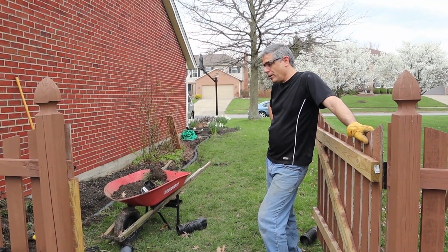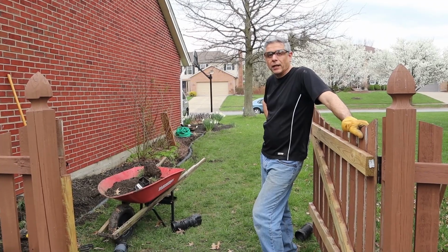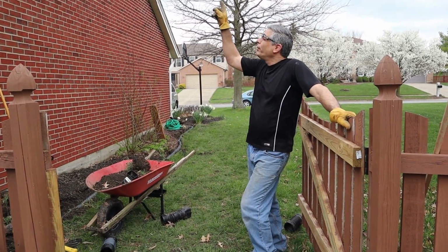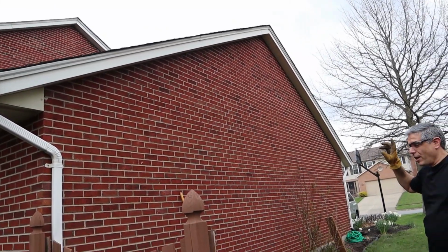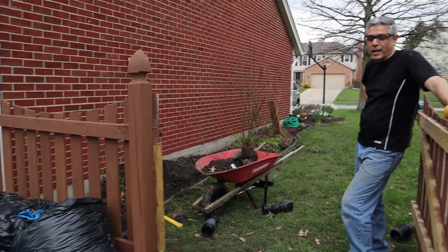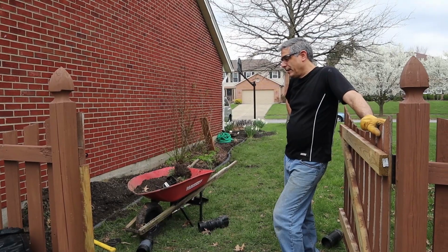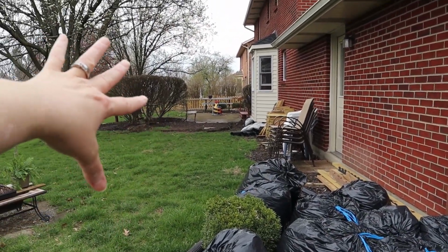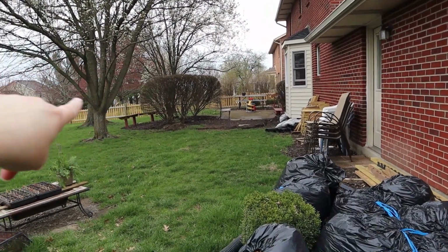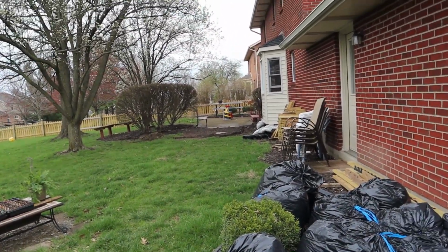I don't know why they didn't do it when they put the downspouts in, but the upper roof drains to the lower roof, which drains over here. So there's a lot of water when it rains hard. And then over here he'll also dig, because water gets like a swimming pool over there, so he's gonna dig and get that going out too.